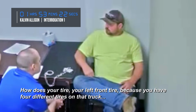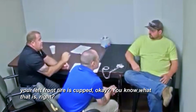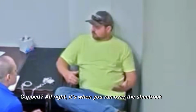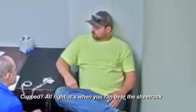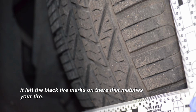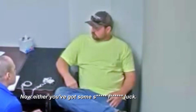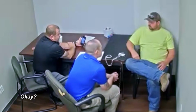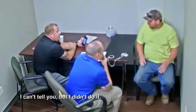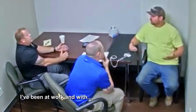How did your tire, your left front tire, because you have four different tires on that truck, your left front tire's cupped. Okay, you know what that is, right? Cupped. All right, it's when you ran over the sheetrock, it left the black tire marks on there that match your tire. Now either you got some luck, okay? I didn't do it. And who did it? I can't tell you, but... No. I didn't do it. You were there. I wasn't there, Calvin. I've been at work and with.